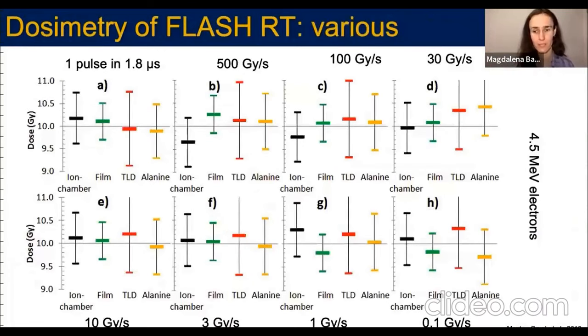In one of the studies by Dr. Pierre Montay-Gruel, they looked at the dose rate response of four dosimeters: ionization chamber, film, TLD, and alanine. They irradiated them to 10 gray with varying dose rates ranging from 0.1 gray per second, here at the bottom right, to 500 gray per second. They also delivered the entire 10 gray dose in 1.8 microseconds, which results in a dose rate of about 10 to the 6 gray per second. You can see that while all these detectors performed reasonably well, there are also large error bars, which make them perhaps not very useful for FLASH radiation therapy, at least when we are looking at patient treatments.